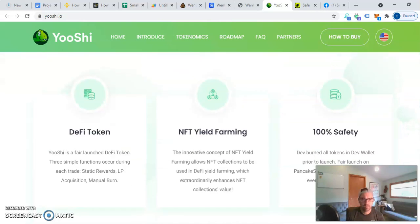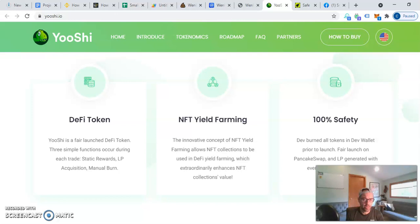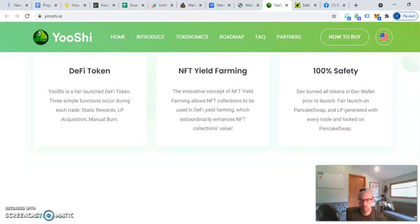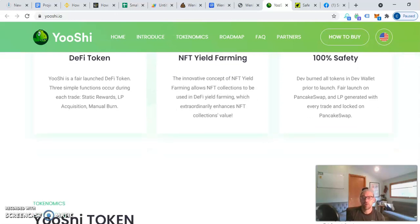Now you can read a little bit more about the DeFi token. So static rewards, LP acquisition, manual burn. Great. So you're getting a lot of things with this token. They're also doing some work to keep the price at a level. With anything artificial in economics like that, there is an end. They can't continue to burn. They can't continue to hold up the value or the floor artificially over time. It's interesting that those economic concepts haven't made their way over to the crypto space yet, but I imagine they will. Devs burned all the tokens in the dev wallet.